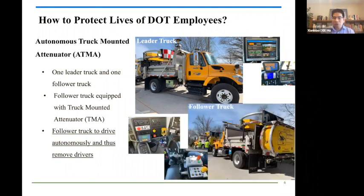For the follower truck, we install a TMA, truck mounted attenuator. This vehicle really does nothing but car following. It does not perform any maintenance work. It merely follows the first vehicle. The distance between these two vehicles is pretty much fixed. You can set it to be, say, 100 feet or 200 feet, whatever distance you like.